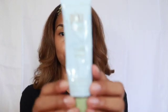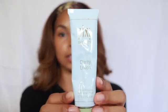Okay. And now I'm going to go in and apply my moisturizer. I'm using Pixi's Clarity Lotion. I really like this one because it's really good at closing my pores. So I'm just going to take a dime size amount and just apply it in this area and on my neck. And I'm just going to let that set.